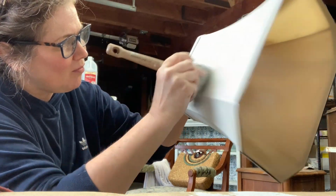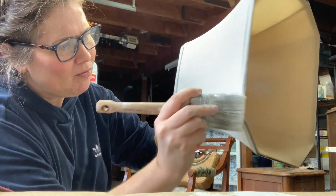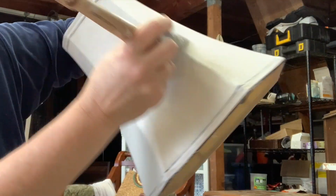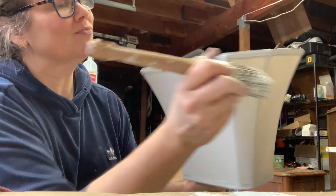Remember that lampshades can cost as much or even more than a lamp body. And so if you can live with the shape of the shade, a quick coat of paint can be a great option.